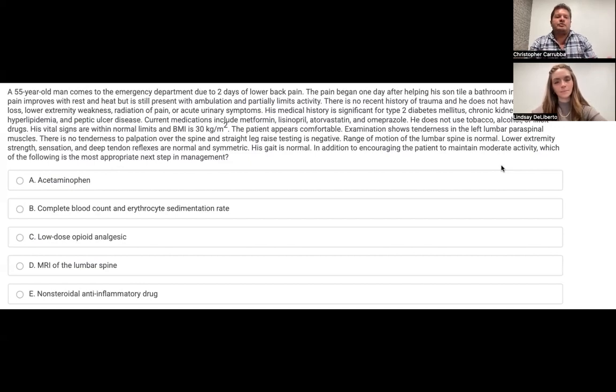So I'm left with, at this point, acetaminophen and NSAID as my answer choices. From a clinical perspective, I know that both of those are viable. NSAID is kind of preferred, but it's not that much of a preference. So really what this tells me is there's probably going to be some detail in the question stem that would have made one of these answers better than the other.